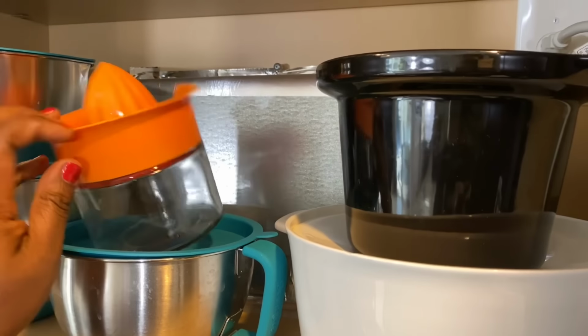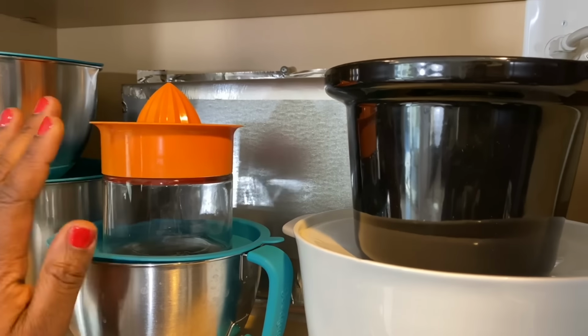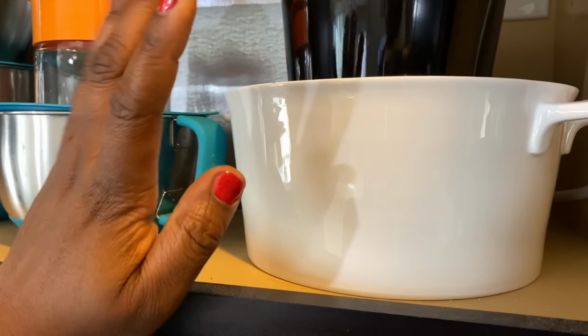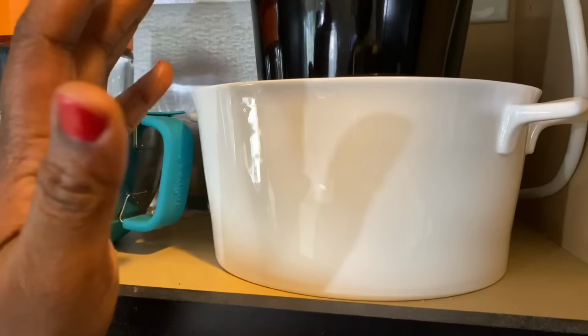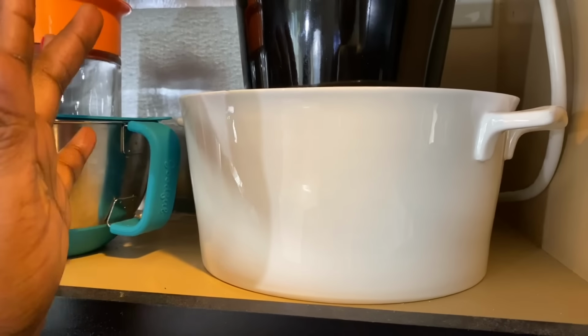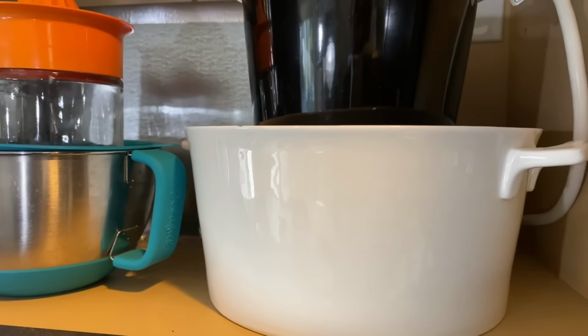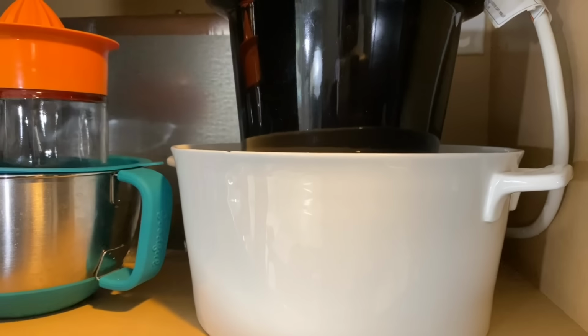This is my orange juicing little container for manually juicing oranges. And this is just another bowl. It's a ceramic bowl from Home Goods. I love it. I use it to put soup or anything in that you want to carry to the table. It's great. I know you've seen it so many times. It was a Home Goods find.